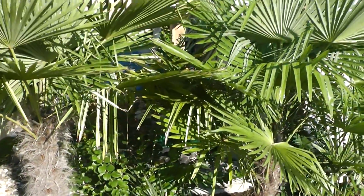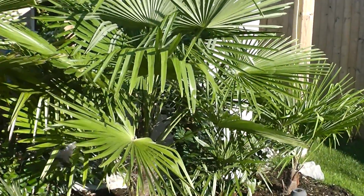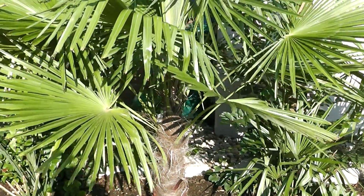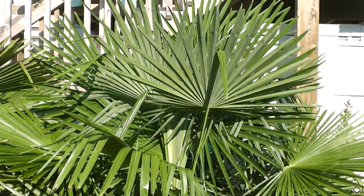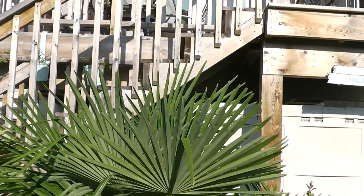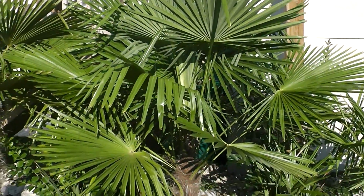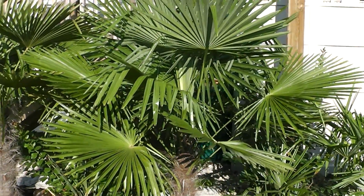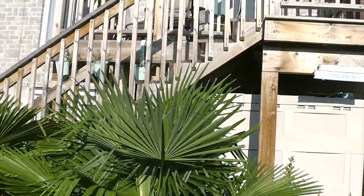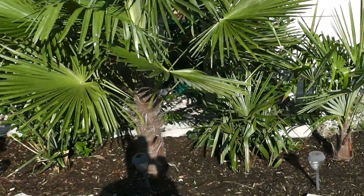And then this is my other trachy, which was bought as a 15-gallon, which now is getting close to 4 feet of trunk, 3.5 to 4, and the fronds are now well over my head. They're at about 7 feet, this one right here. So really taking off, really excited about this palm. I think it's going to be massive in, say, 3 years from now. I bet you the fronds will touch near the top of the railing, which should be interesting to protect.